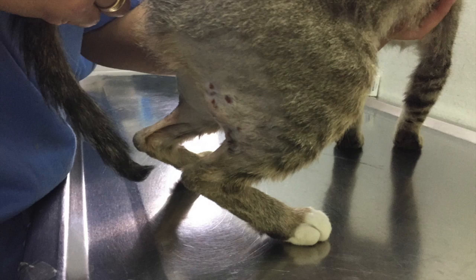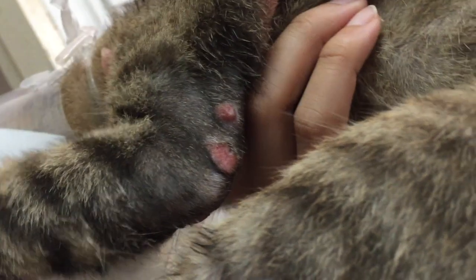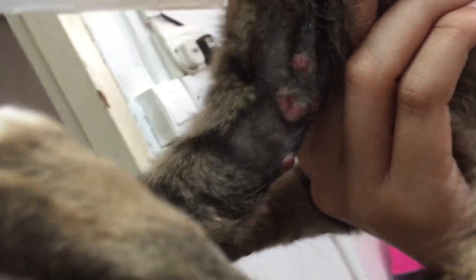5th November 2019. A 1-year-old female cat is brought in with lesions on all 4 of its limbs, especially on the 2 hind legs. On the left side, there are 3 lesions all over the leg, and on the right, there is 1 patch of about 6 lesions in the same region, the upper part of the cat's leg.